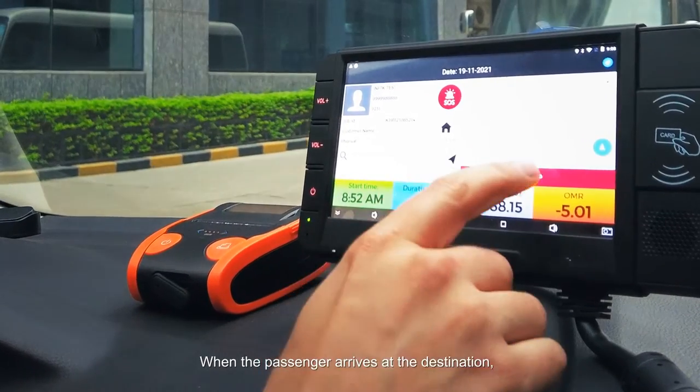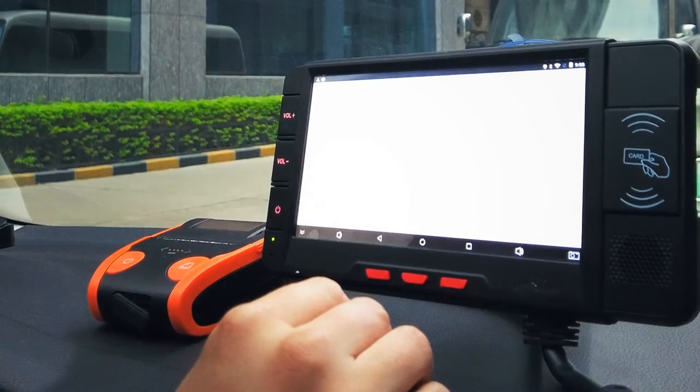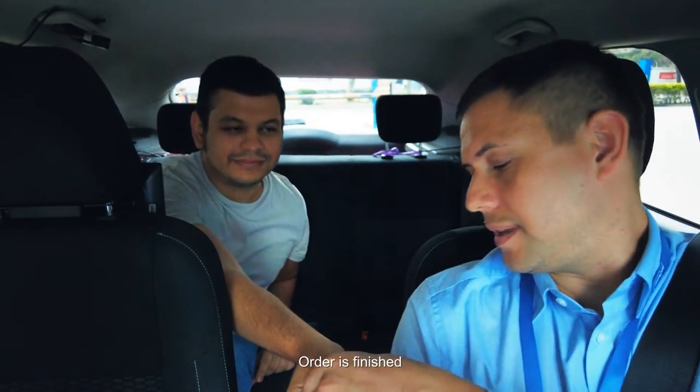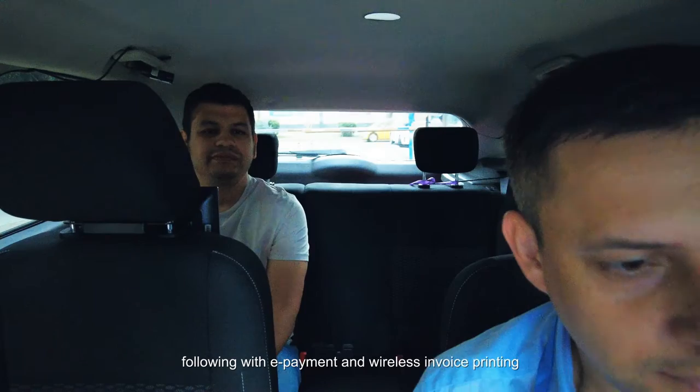When the passenger arrives at the destination, by a simple click on the MDT, job closed. Order is finished, followed by e-payment and wireless invoice printing.